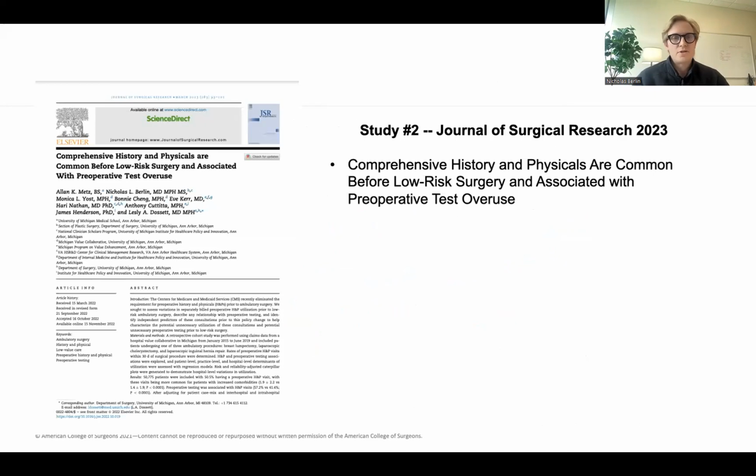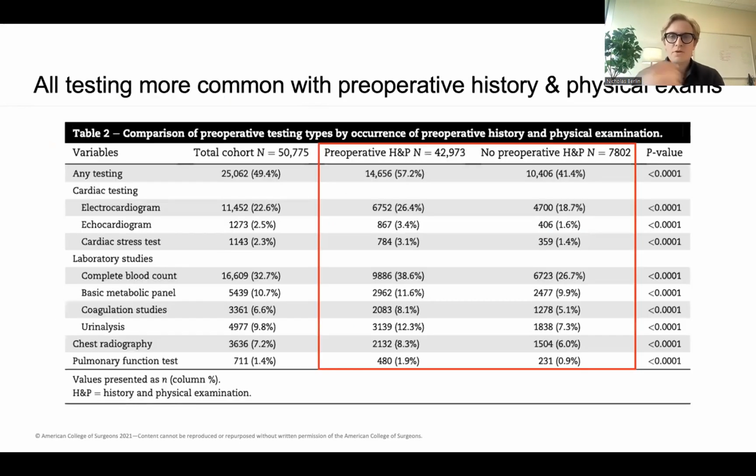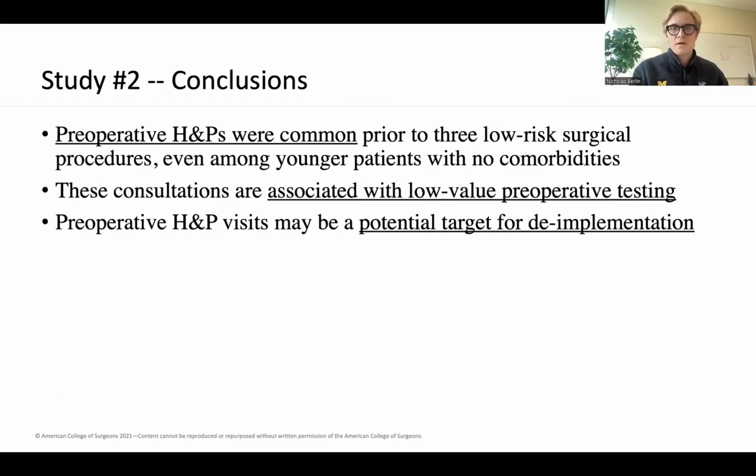A second study we did was we wanted to look more closely at these consultations and investigate their association with low value testing. We used the same sample, and we showed that patients who had a preoperative consultation, that is, patients referred for an evaluation like a history and physical examination before a low risk surgery, were more likely to have testing in nearly every single category. And you can see that here. That played out in our adjusted models as well. And so these pre-op H&Ps are also common, even among younger patients with no comorbidities. These consultations are associated with low value testing, and they may be a potential lever or target for de-implementation.